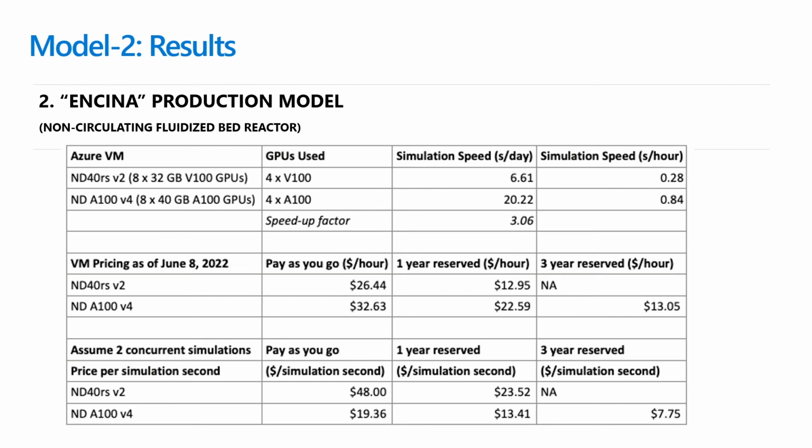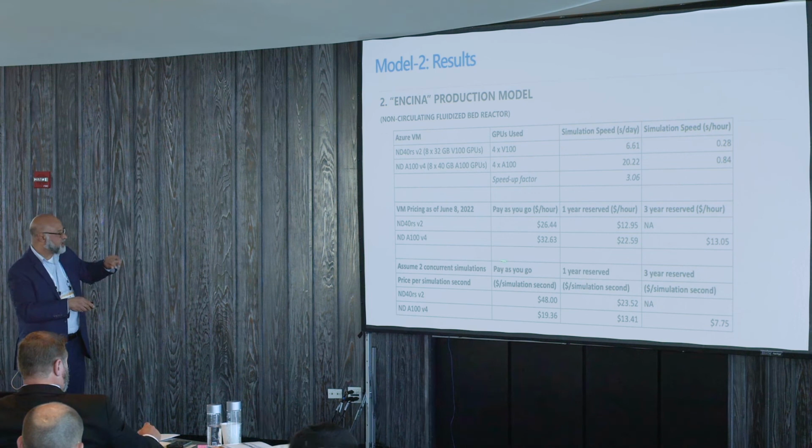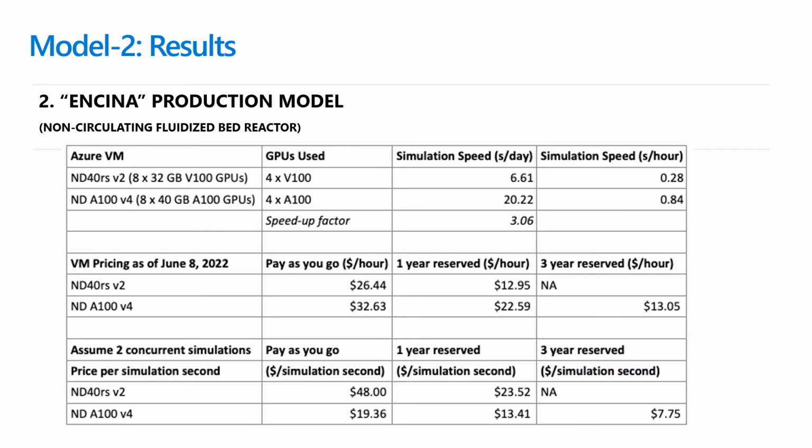Yes, the A100 is more expensive than the V100 per hour, but consider the performance. Can you see here how many seconds we did with the A100? 20 compared to the 6 seconds. When you divide this by that, it gives you this part of the table, which shows you how much you will save on the A100 when you consider the dollar per simulation second. The final dollars you will pay per simulation second for the A100 is less. You will pay $19 per simulation second compared to $48 per simulation second on the V100. And do you see the assumed two concurrent simulations?